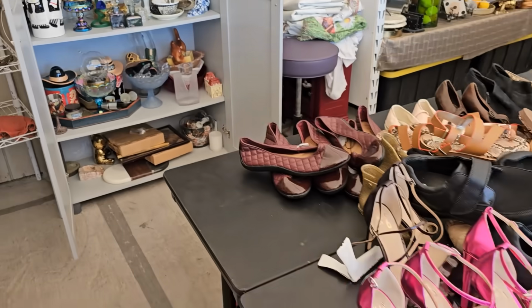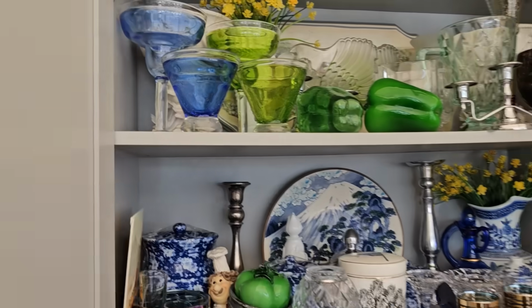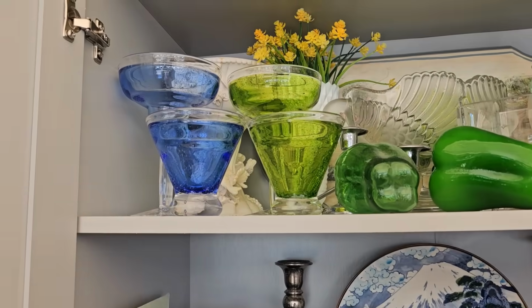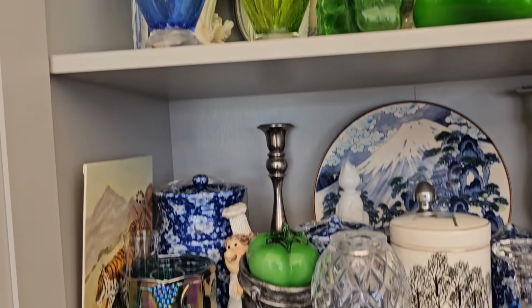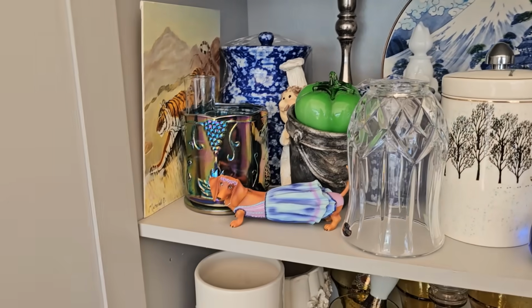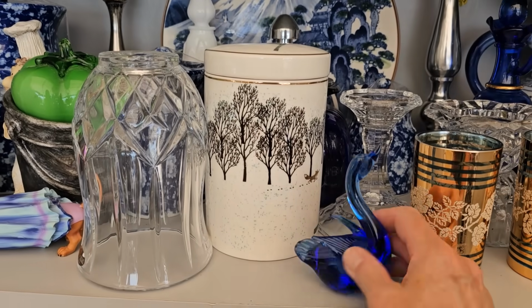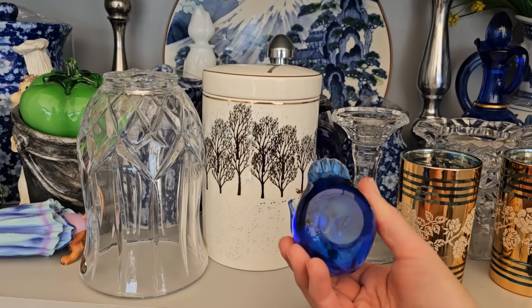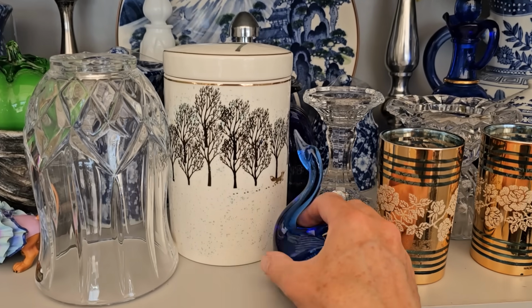Let's have a look in my favorite little cubby here. Wow, so much more glass. We've got martini glasses and margarita glasses and some carnival glass. Ooh, look at this swan. This is a beauty. Let's add this to our pile.